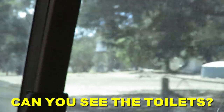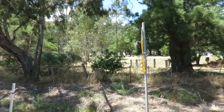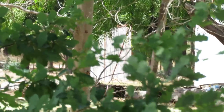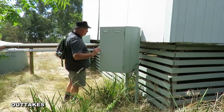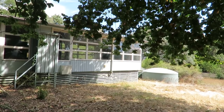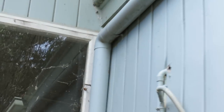Can you see the toilets? Now I can see the toilets because I freeze-framed the video at a good time and I'm putting a red flashing circle around it. Look at it all. Okay, if you look through the foliage, terrible shot. That little white box right there is a porta potty. I wouldn't call it a porta potty because I think it's actually been plumbed into the old septic tank which would have once been used for the original school toilet block. So it's not really a porta potty in the true sense of the word. But thank you, Les. I knew what you meant.